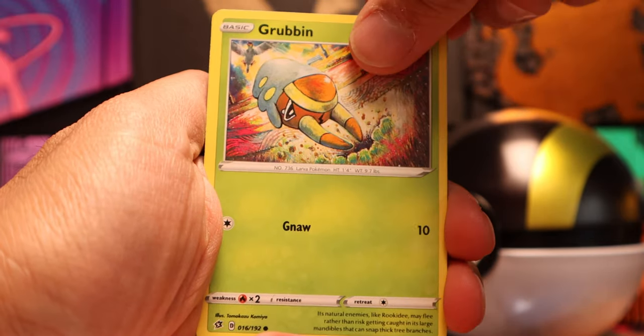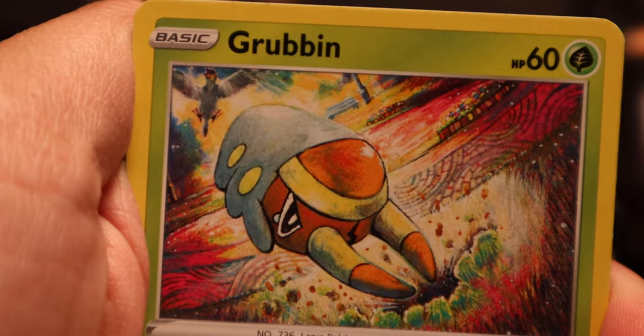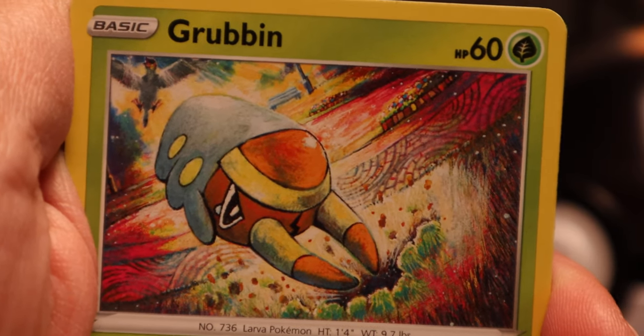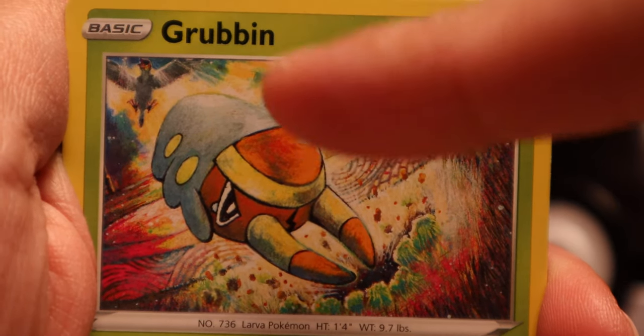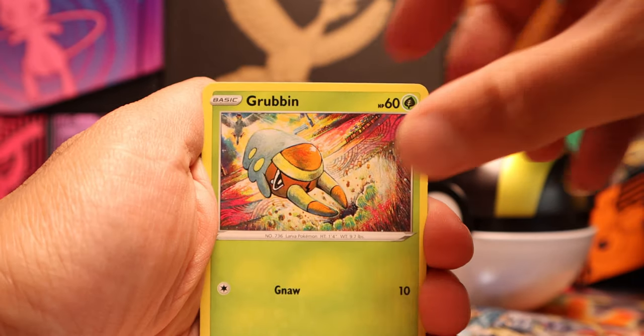Metatite. Grubbin. Cool art. Getting away from, what is that? We have Grubbin evading Pidgeot's evolution. That's actually pretty dark. We typically don't see too much of this kind of stuff in Pokemon. Usually we'll see a Pokemon in a tree with a bird-type Pokemon around it, not actively evading its natural predator. That's kind of unique, but we'll take it.